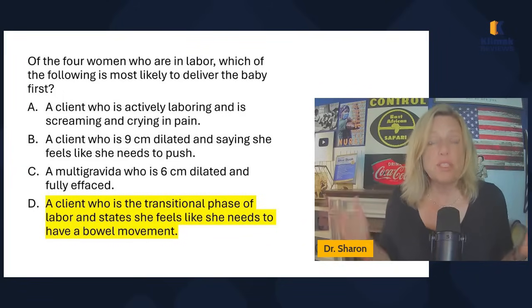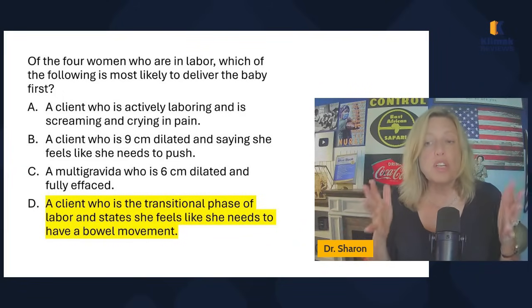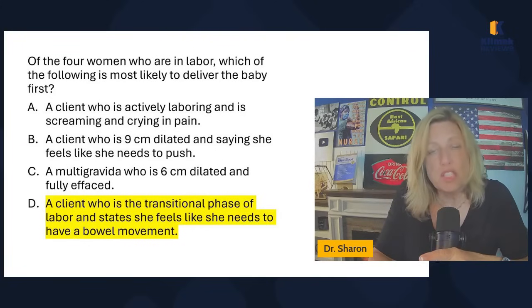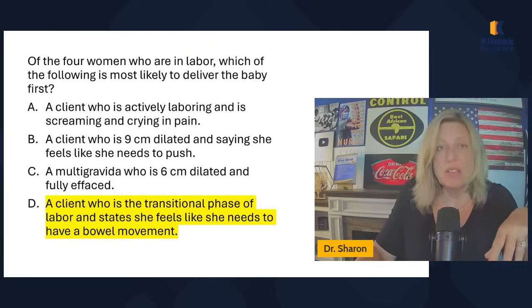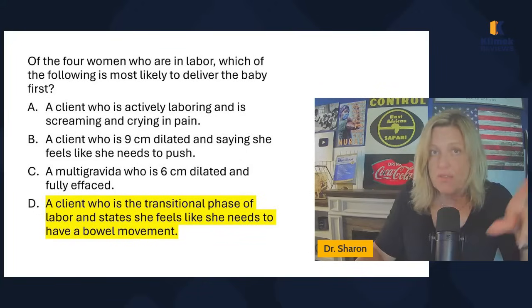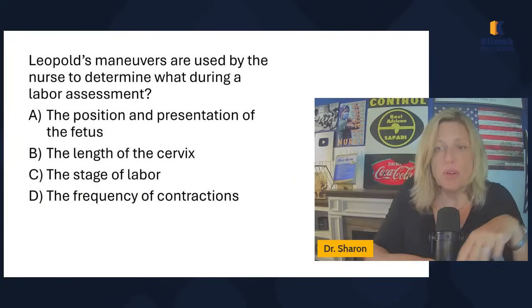Okay, so we go, but she's a multigravida. She can have the baby any minute. Well, she could, but we don't have evidence yet that she's about to deliver. We only know she's 6 centimeters and fully effaced. So yeah, she's actively laboring, but we don't have any evidence she's about to deliver. D is the person we have evidence she's about to deliver when she is in the transitional phase and she feels like she has to have a bowel movement.